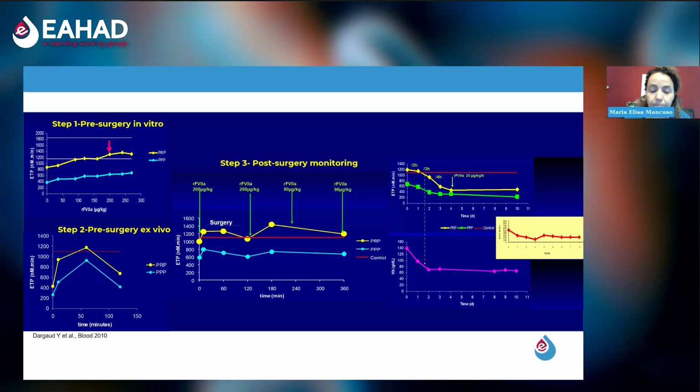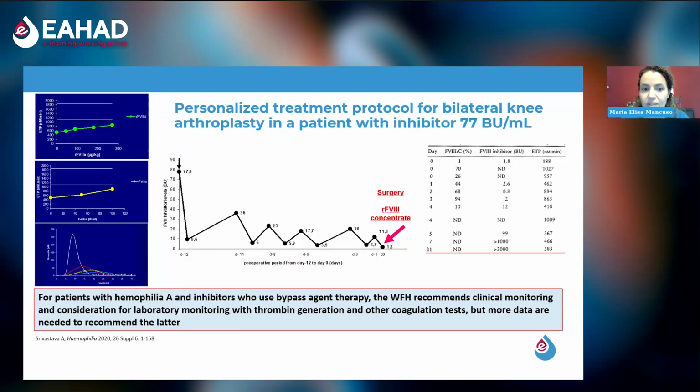These are data produced by Professor Dargaud in Lyon, and they prove to be really useful to guide clinicians on which bypassing agent to use, and also at which doses to perform surgery. There is a good correlation with thrombin generation assay to see the performance of a bypassing agent. If you choose the bypassing agent based on such laboratory evidence, this is a good way to perform surgery safely.